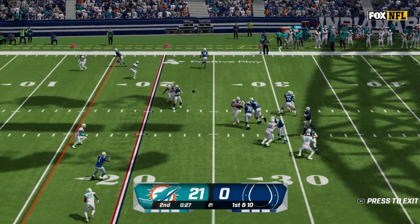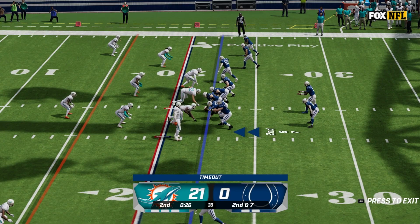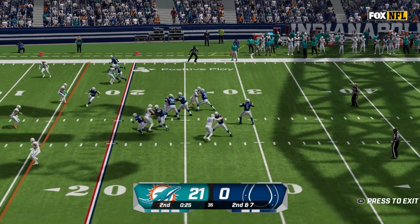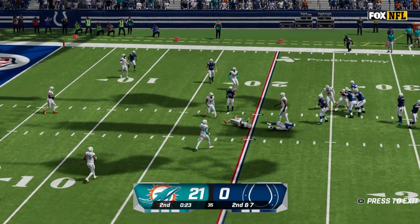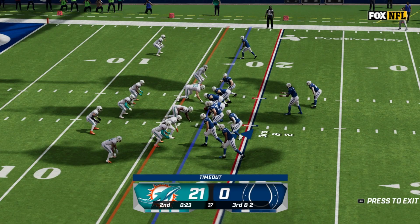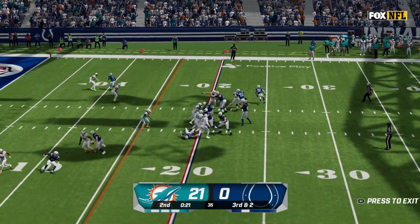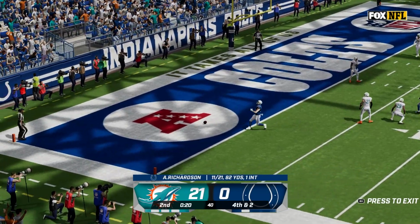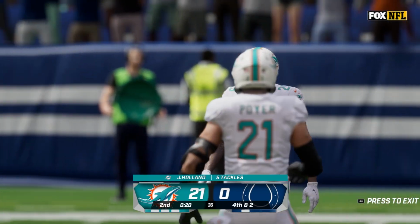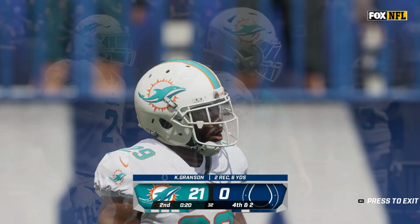1st and 10, Richardson looks to throw it. A short one there, caught by Granson. The Colts going to use the first of their timeouts as they'll stop the clock with 26 seconds to go until halftime. Now the Colts going to burn the 2nd of their timeouts. So that means they're down to 1 remaining here as we head toward halftime. Now a 3rd down throw, but it misses the target, incomplete. Sometimes it's just not your day. There's another failure right there on 3rd down.